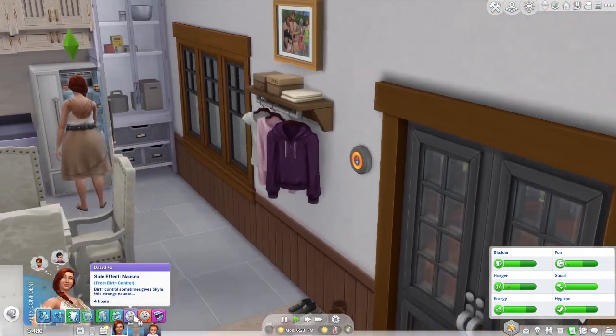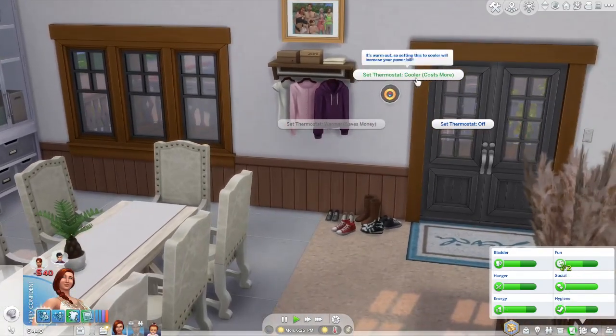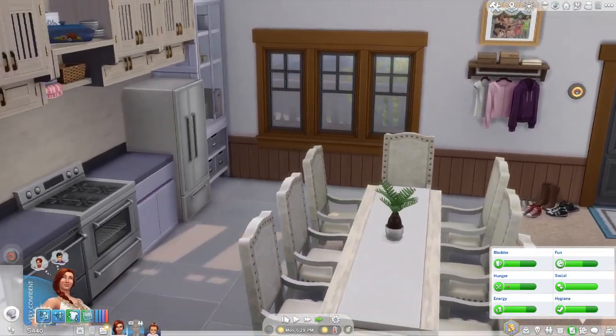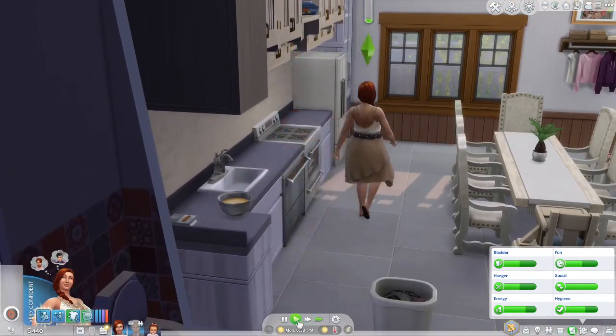So she's sweltering from the thermostat being set to warmer. Let's go ahead and set that bad baby to cooler. And then we can finish the cake in just a minute.